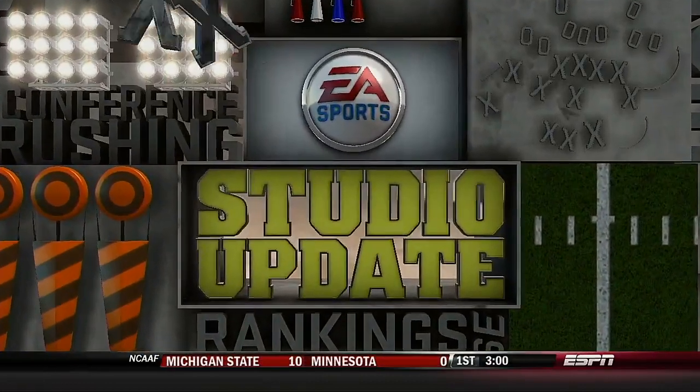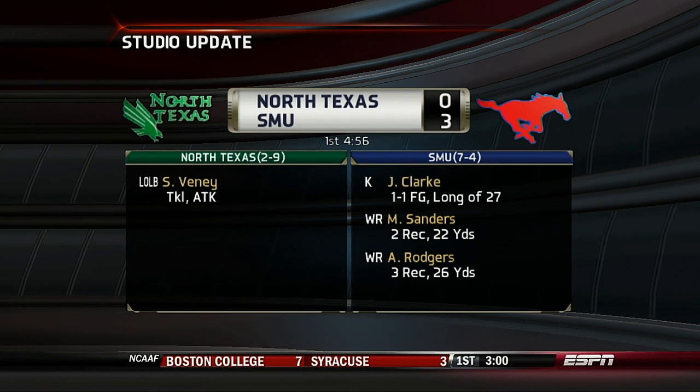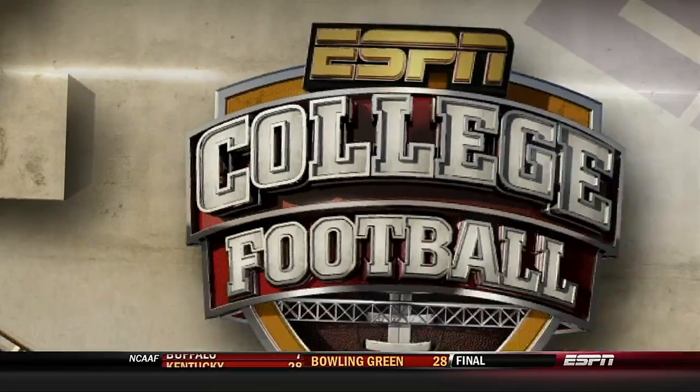Time for an update from the studio. Reese, what have you got? Time to get you up to date on some scores from around the country. Back and forth they go, two heavyweights slugging it out. The Mustangs are on top, 3-0.